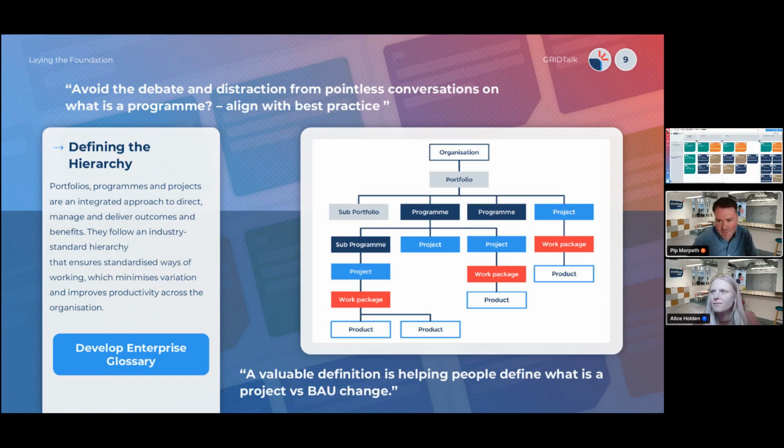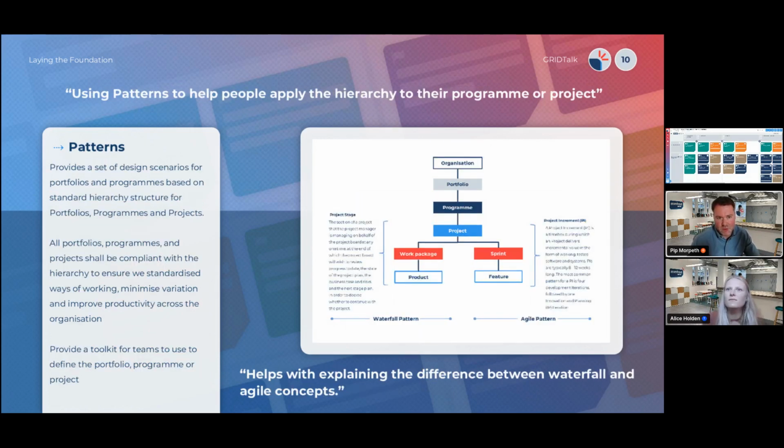Okay. The hierarchy is useful. And one of the toolkits we have developed is what we call the patterns toolkit. And really this just helps teams apply that hierarchy to their program and project. It normally goes into your PMP or your PID or PDP. It's basically a way of allowing you to design your project or program using the hierarchy pattern that you've designed. And it's really helpful in the basics of just helping teams understand governance. So what's the up and down flow that they need to be? What program do I belong to? What portfolio do I report to?